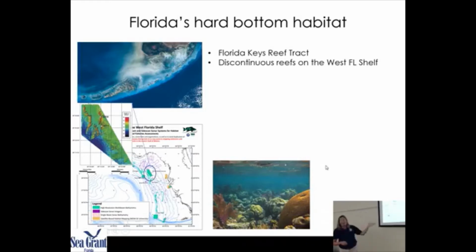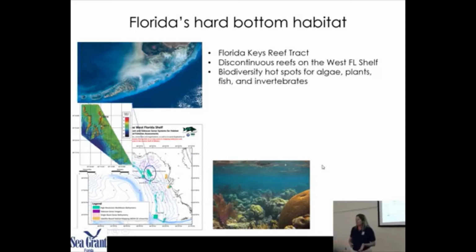What we do know about natural reefs in general is, of course, that they're biodiversity hotspots for algae, plants, fish, invertebrates. So they're really good habitat for fish. And in addition to natural habitats, there's been over 2,700 artificial reefs deployed around the state of Florida since 1940. So that adds additional hard bottom habitat for fish. Both of these habitats are really the place where we find a lot of the economically important species that drive fisheries in Florida, whether that be snappers, groupers, or lobsters, and they become targets for the commercial and recreational fishery. So this is the hard bottom habitat that we know about.